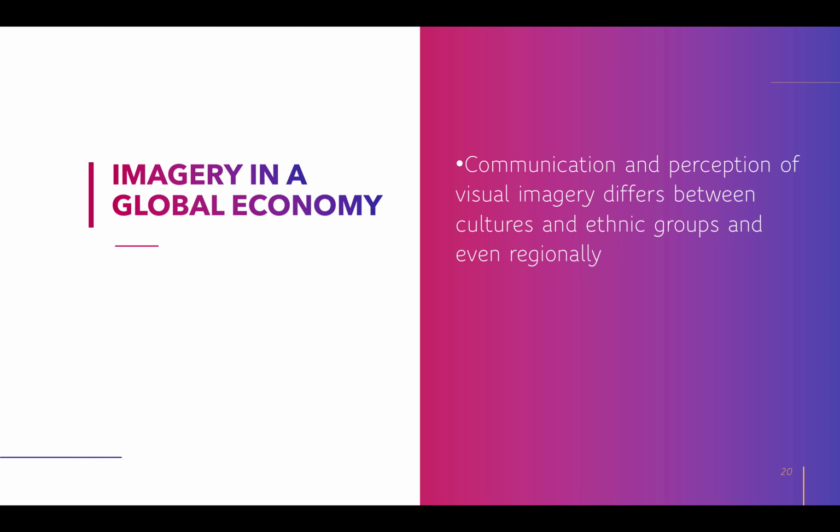So, imagery in a global economy. Thinking about not just designing for products here in America, but if products go overseas or if they're shipped elsewhere. Communication and perception of visual imagery, as we all know, differs between cultures and ethnic groups, and even in different regions. Think about, for those of you that maybe have traveled abroad, if you see products that are made here in America, if you purchase them overseas, a lot of times they feature different imagery, different illustrations, or you can still tell it's the same product brand and logo, but it might be totally different altogether depending on where the product is sold.